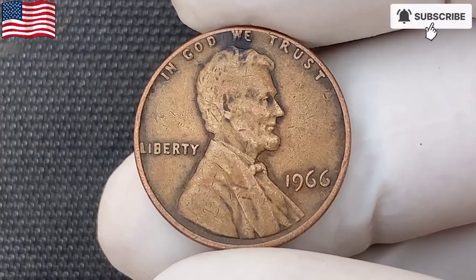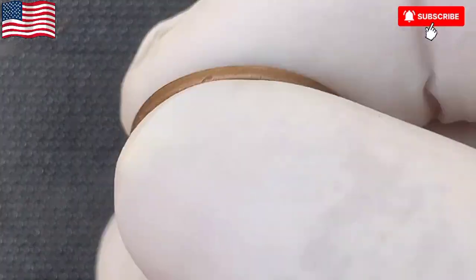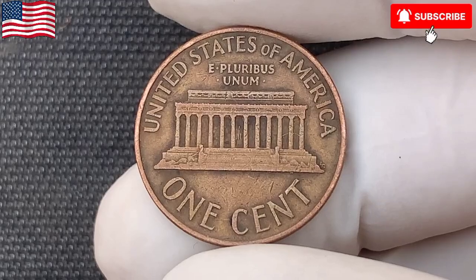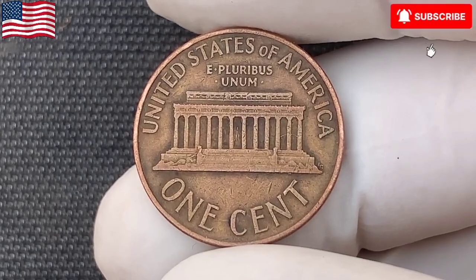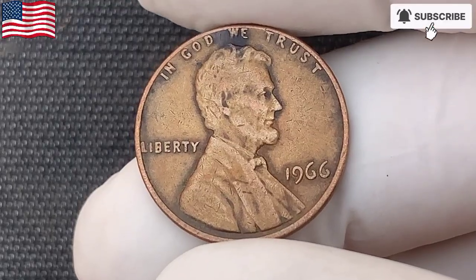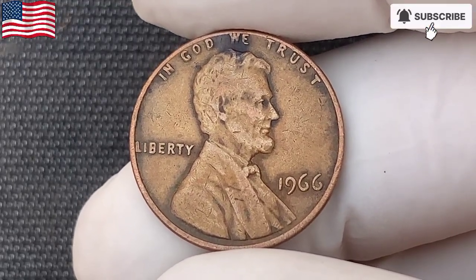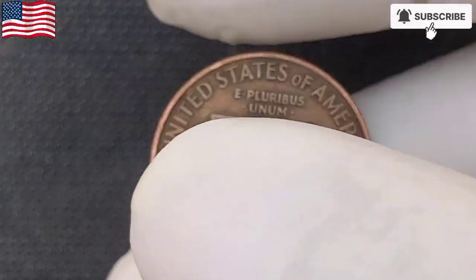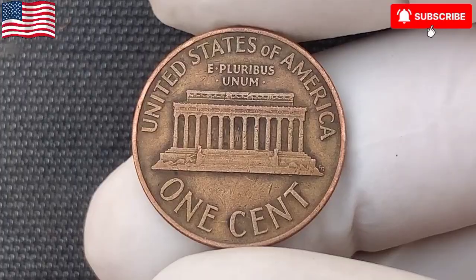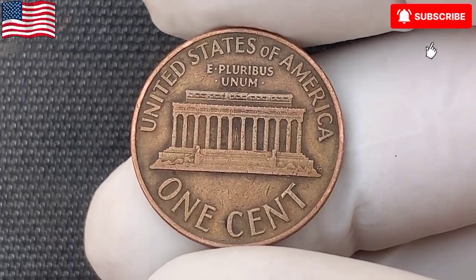One key feature that coin enthusiasts often look for in the 1966 penny is its condition. As with any collectible coin, the better the condition, the higher the value. Pennies that have been carefully preserved, showing no signs of wear, scratches, or discoloration, are incredibly rare, especially considering that pennies are often handled and circulated heavily. Collectors seek out coins in what's called mint state or uncirculated condition, where every detail of Lincoln's profile and the Lincoln Memorial is sharp and crisp.